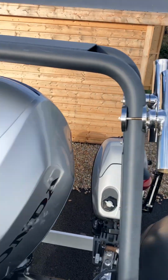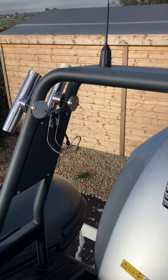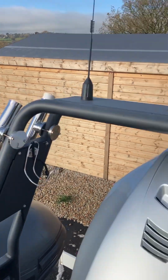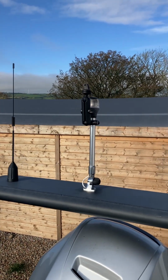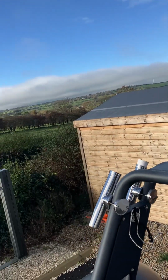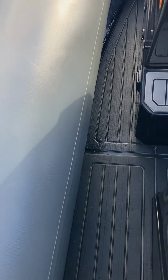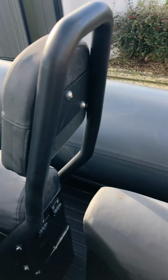We've got stainless steel rod holders on both sides, so 4 stainless steel rod holders. We have a stainless steel life ring holder. That's your nav lights, your VHF aerial. There's also another GoPro mount on the nav light, which I find is great for taking a view of the whole boat when you're out driving about. It's synthetic teak flooring, so it's a nice dark grey colour. Really easy to maintain.